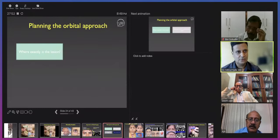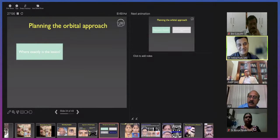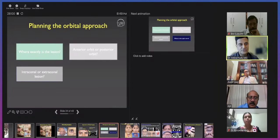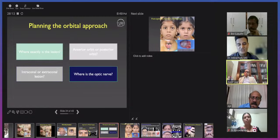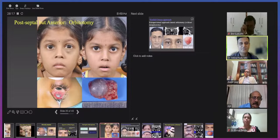So I'll just go through that. What goes in our mind when we plan these surgeries? Where exactly is the lesion? Whether it's in the anterior orbit or the posterior orbit, whether it's intra or extraconal. Most extraconal tumors are lacrimal gland tumors. And intraconal, there are multiple options and possibilities. And an important question: where is the optic nerve? Because you don't want to cross the optic nerve when you're trying to reach the tumor.